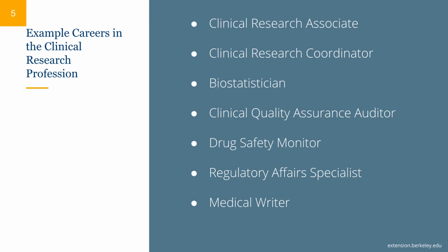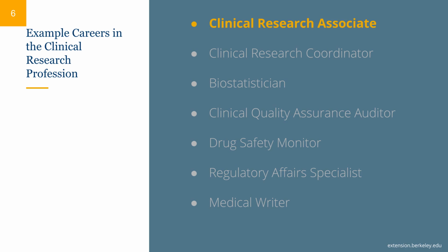There are various career choices in the clinical research profession. Differing roles you can take on a clinical operations team. The job options will vary based on your background and interests. A few examples are listed on this slide. You can be a clinical research associate, a clinical research coordinator, a biostatistician. You could work in clinical quality assurance, be a drug safety monitor, work in regulatory compliance, or be a medical writer. These are just a few examples. Today, we're going to focus our attention on the clinical research associate profession.